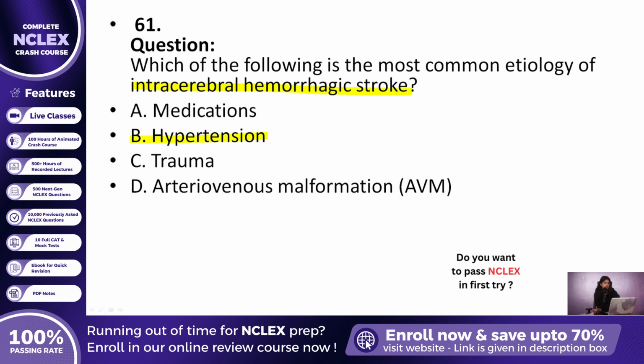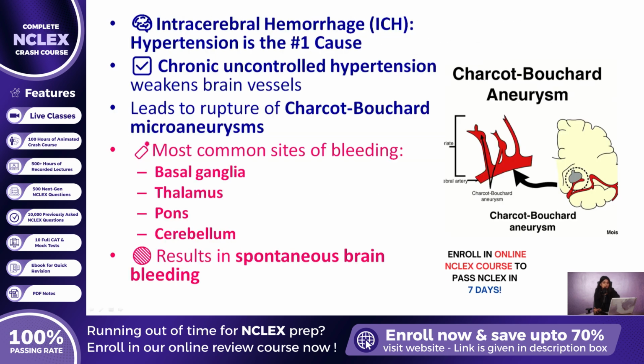Chronic uncontrolled hypertension is by far the most common cause of spontaneous intracerebral hemorrhage, ICH. Over time, persistent high blood pressure weakens the walls of small penetrating arteries in the brain, leading to microaneurysms, Charcot-Bouchard aneurysms, that may rupture. This results in bleeding most commonly in areas such as the basal ganglia, thalamus, pons, and cerebellum. Let's move to question number 62.